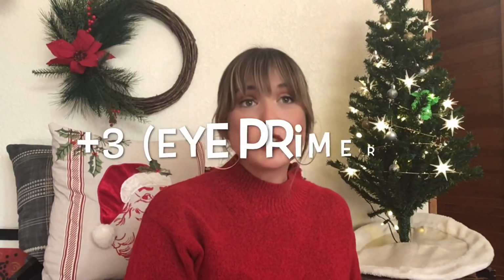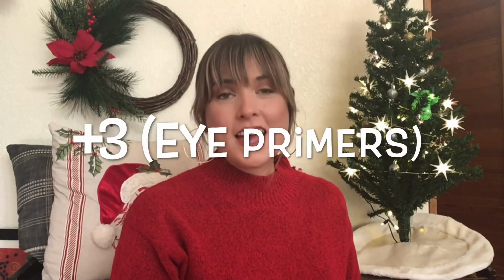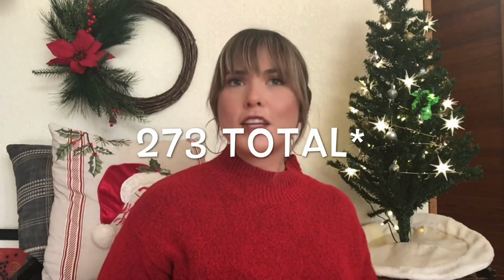So altogether, I have 270 individual makeup items. Now that also is counting my individual eyeshadows. Now I'm gonna go with the number 270, which is a little bit more than I anticipated. It's not a huge number, but it's definitely a little bit more than I thought it would be, and probably more items than I need in my collection.